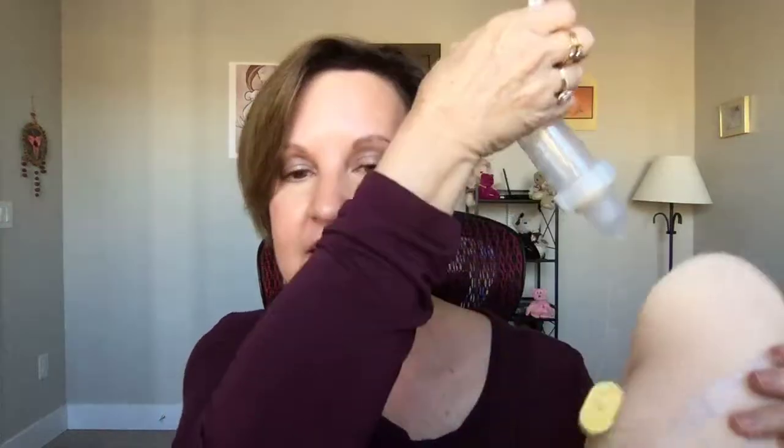And that'll start the flow. When the baby sucks, it'll also start to drip out. Now, how high this is will affect how it flows. So if it's higher, then more will drip out. And if it's lower than the level of the breast, then the baby will need to suck to get it out.